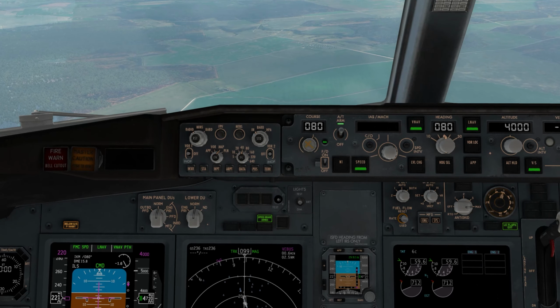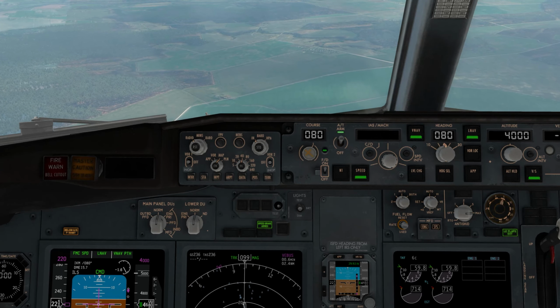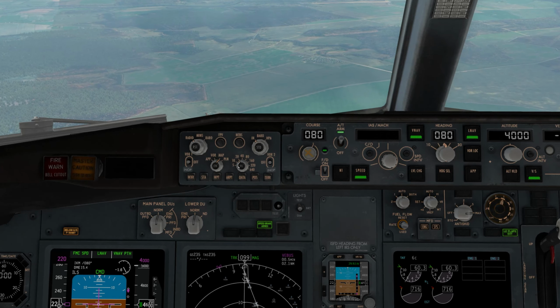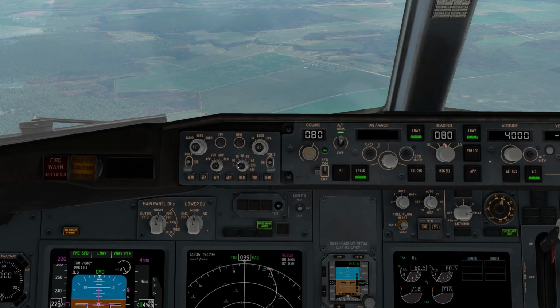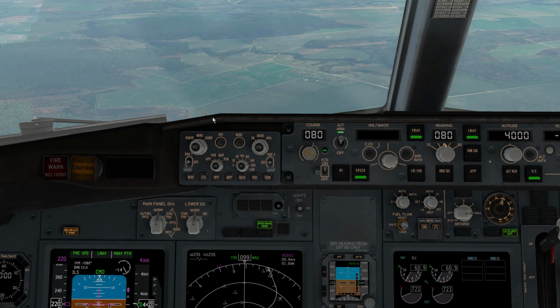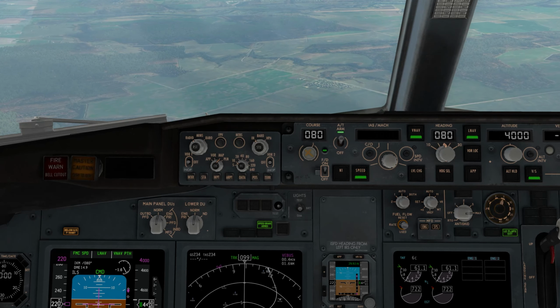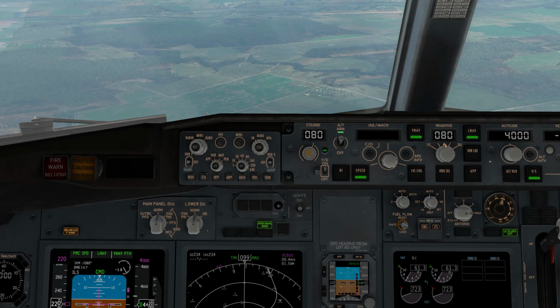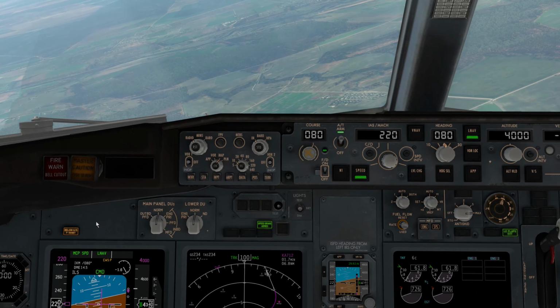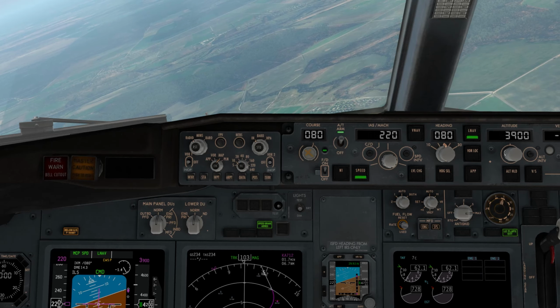Can't do an autopilot land here because it only really works on what they call category 3 ILSs, and this is only a cat 2, so the auto landing doesn't really work. So you have to land it yourself. You can get close with the autopilot, but not close enough. Okay.